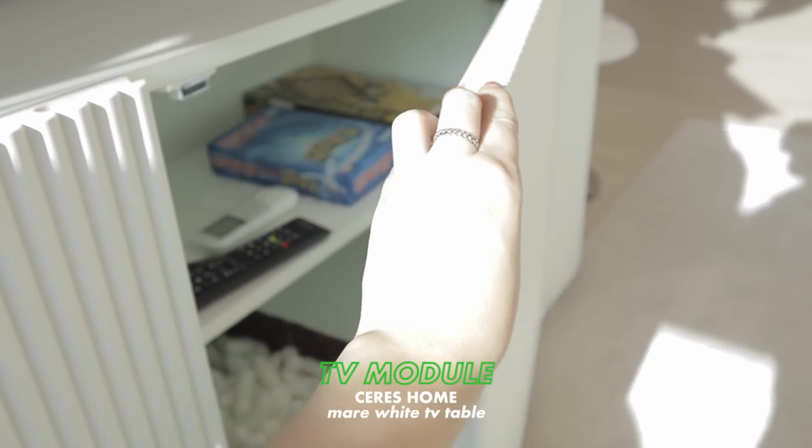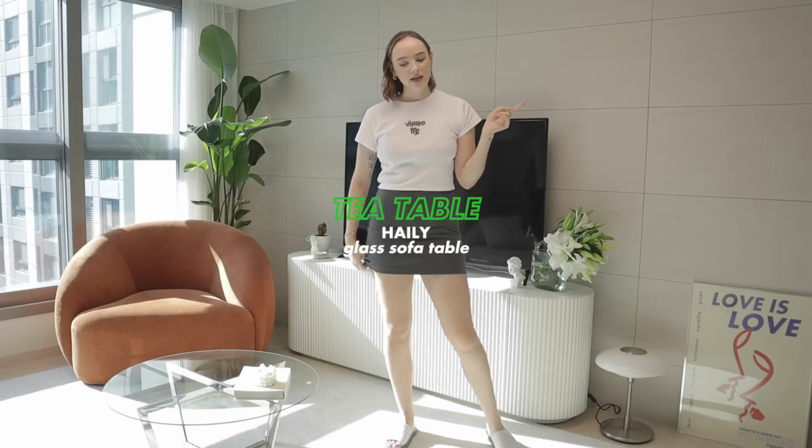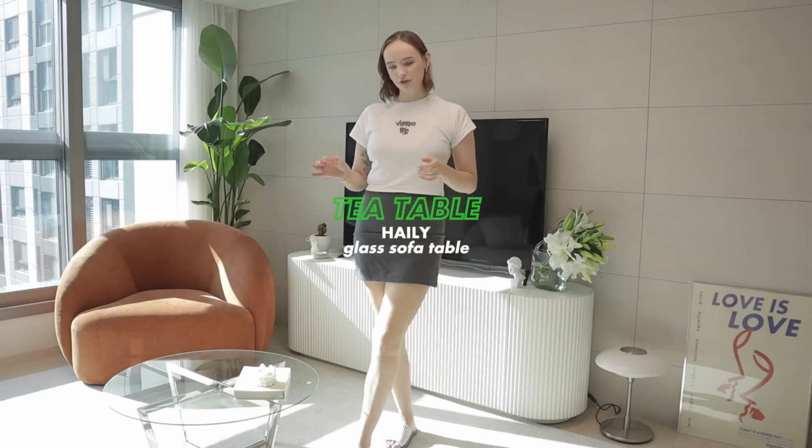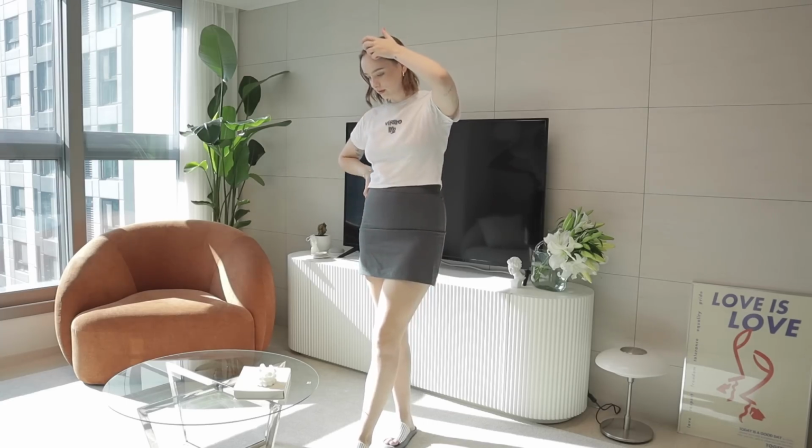You might actually recognize my little sofa table here. This is the same sofa table that I had in my old apartment. It was a gift from the Korean furniture app Unrealtip. Basically, I got most of my stuff on Unrealtip, guys. That app is amazing. If you live in Korea, you should definitely try to look at that.